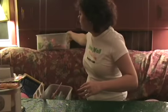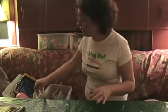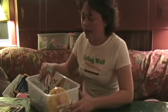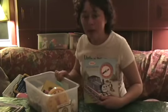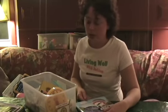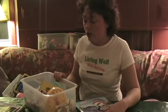Let me show you another way. Now, of course, learning should be fun when it can be, and here's a couple of examples of academic areas. It's a time-telling box. It's just something that I put together. I knew my son was working on time-telling skills at school, and so I wanted to just reinforce that at times with him.